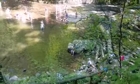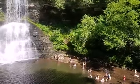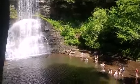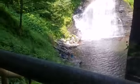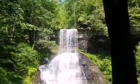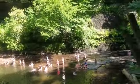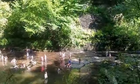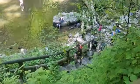A lot of people up here today. I think the heat index is like 104. I'm sure it's in the 90s, probably around 95, something like that. So you see some folks down there. There's been a lot of people over around the falls, and there's still a lot of people down there. Some people here starting to come up the stairs to head back.